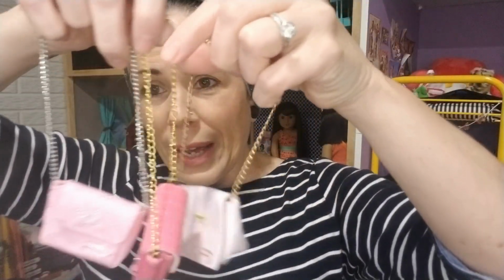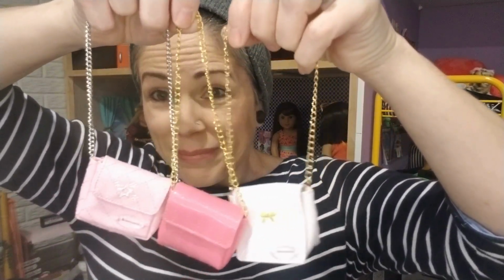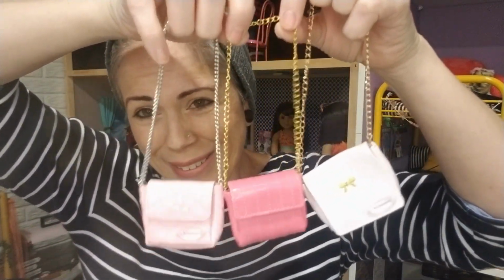Oh my gosh. So, does American Girl have a type? So if you're like, I have this little pink bag that just has a flap over it, and then it's got stitching on it and it has a chain, I'm going to say, which one, friend? Which one? And there are probably more.